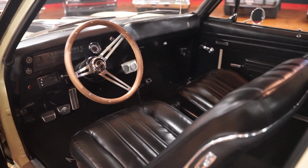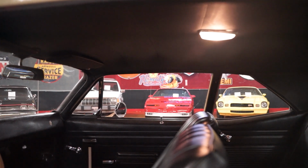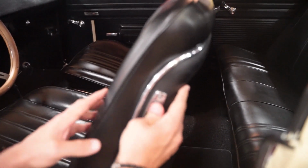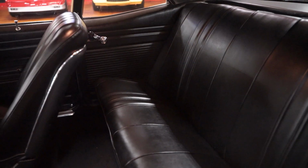Dome light illuminates when I open up the driver door. Headliner appears to be newer. Push the button. Get in the back seat here. Vinyl in the back looks good.